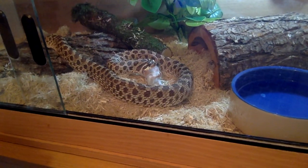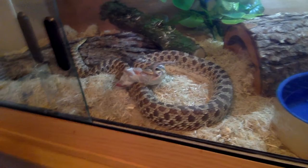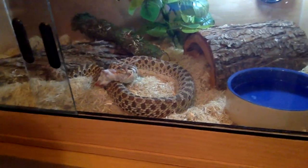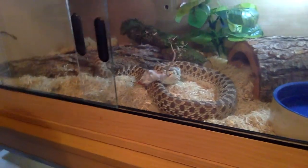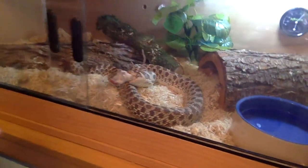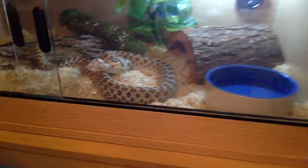Oh, he's going to town now on that. Look, isn't he? Oh, guys, see that? God, I thought the mouse came alive. That's to get it eating more, isn't it? He's going for the end. He's gone tail first, the wrong way around, but it doesn't matter.